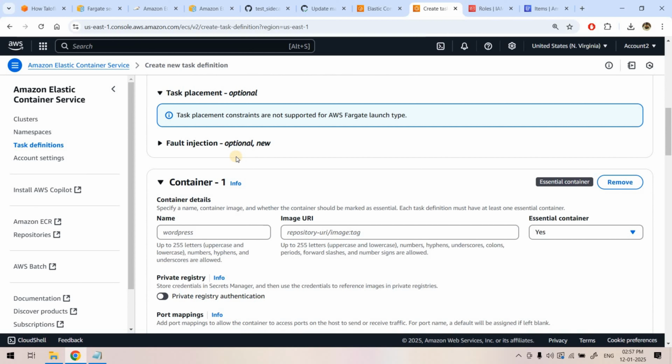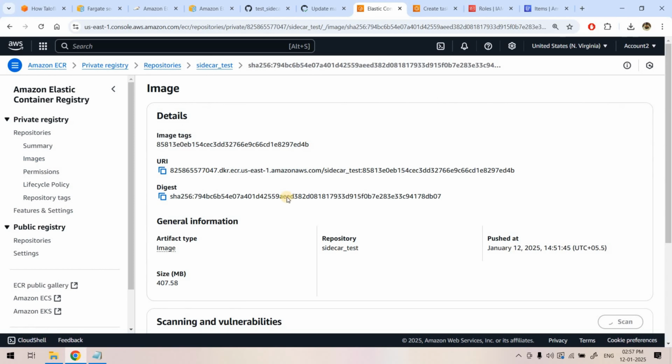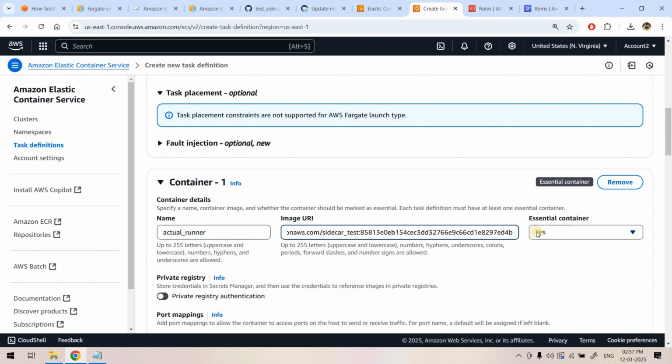Now first we will inspect without custom timeout how the code is running. In this particular case we'll have only one essential container where our actual business logic is running. So for the name I can give actual runner, and for the image URL, if I go inside that, this is our image URI, and I'll paste that here. Essential container, yes. Obviously the business logic will be the essential container.